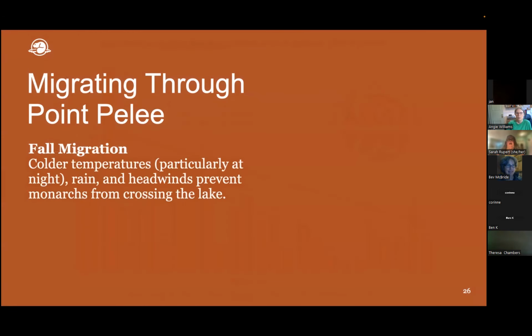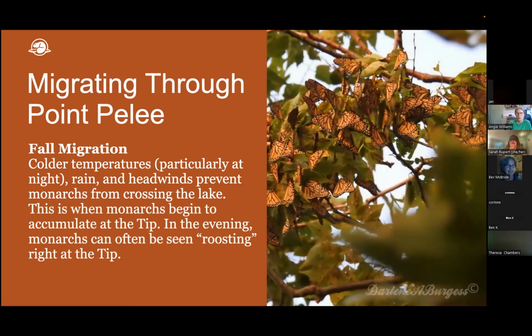So everybody wants to know when to come to see them, and it's a really hard thing to predict because it's so weather dependent. But when we see cold air temperatures, rain or really strong winds off the lake, that prevents monarchs from crossing, and we'll start to see these numbers build up. So this is what a roost can look like at Pelee.